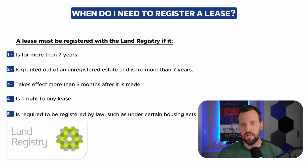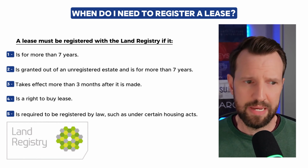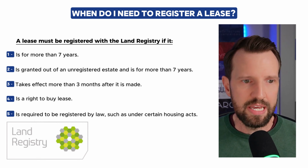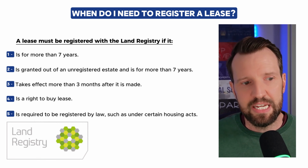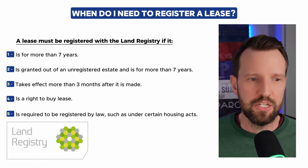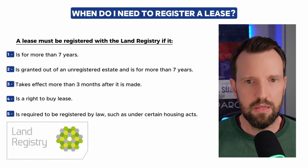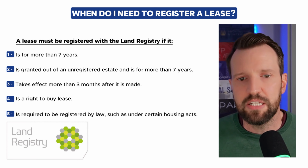So the solicitor has raised the query around why the tenants' leases have not been registered. So basically, this is the main one, over 7 years. Even if the lease takes effect in the future, i.e. if the lease is for 7+ years, but it takes effect 3+ months after the date it is granted, it still needs registering. Any assignment of an unregistered lease means that the lease needs to be registered. And ultimately, it creates a legal interest in the property.